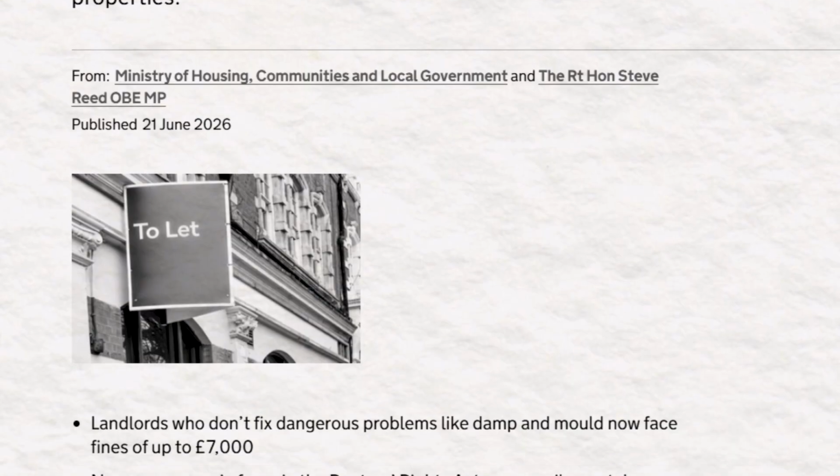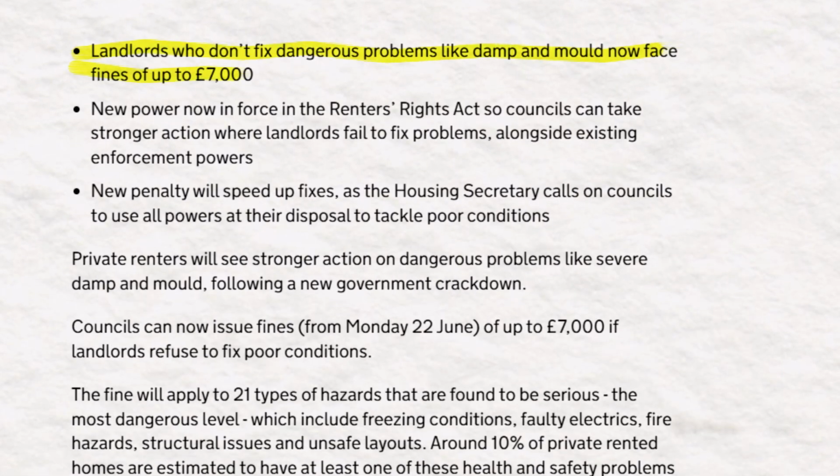So, why should you care? Well, if you are a landlord, ensuring your rental property meets the HHSRS standards is not just good practice. It is a legal requirement. As mentioned, local authorities use this system to gauge how hazard-free a property is, and failing to comply with it can land you with fines up to £7,000.